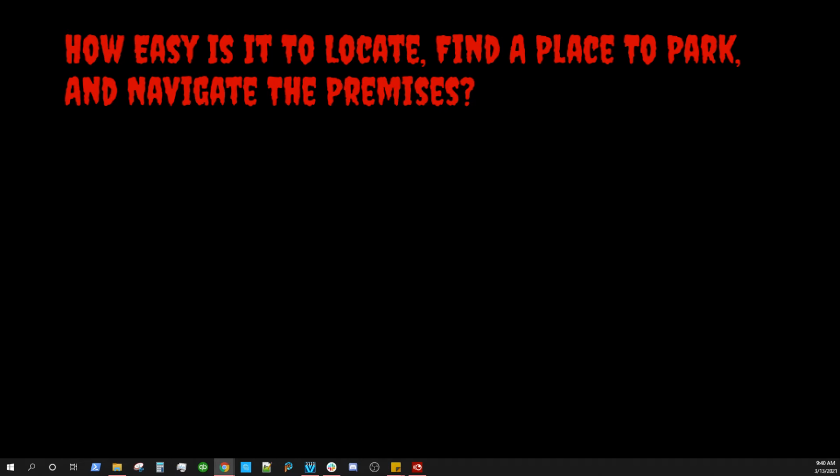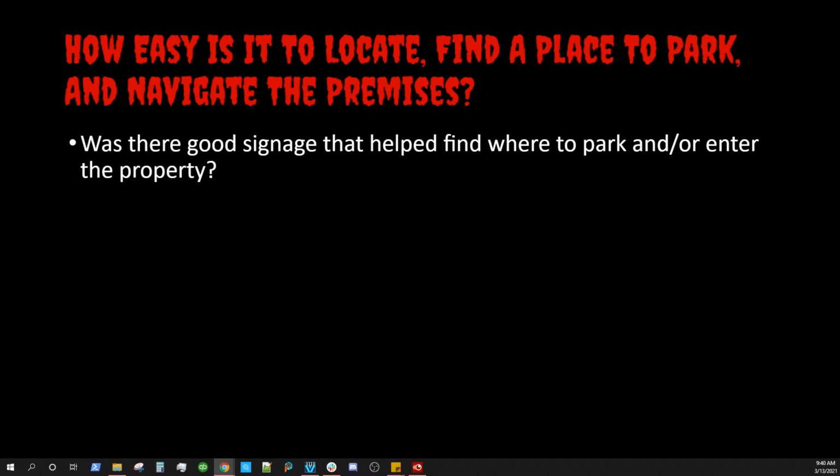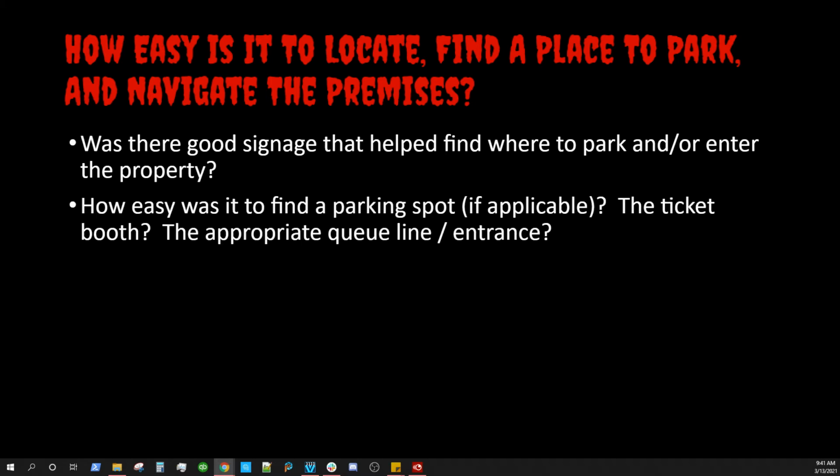Our first question to address is how easy is it to locate, find a place to park, and navigate the premises? Did they have good signage that helped us find where to park and where to enter the property? Just because Google Maps says you're there, are you actually able to see where the haunt is at? How easy is it to find a parking spot, if applicable? How about the ticket booth or the queue line or entrance?